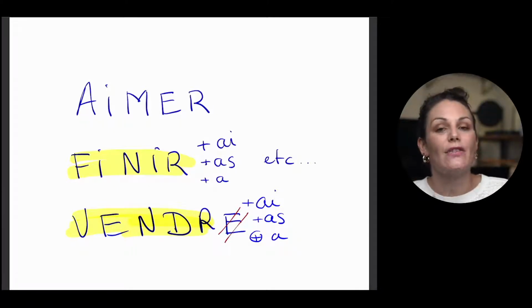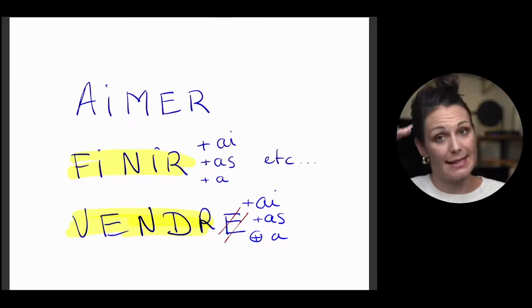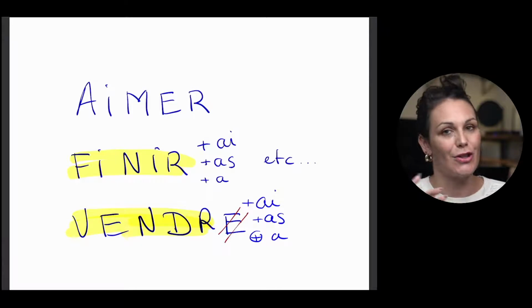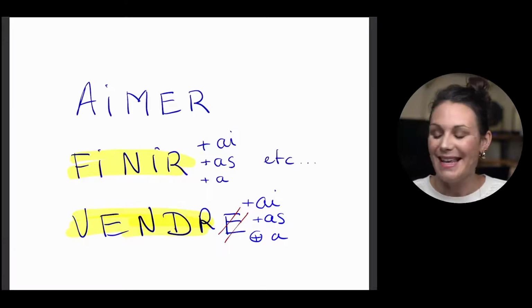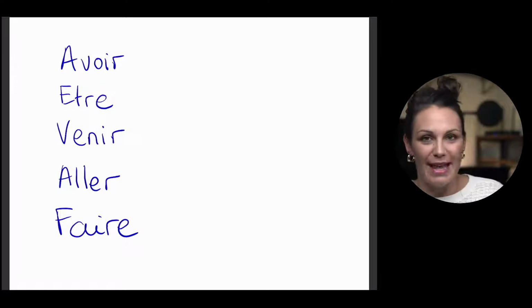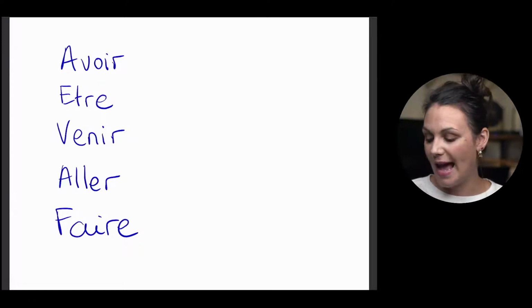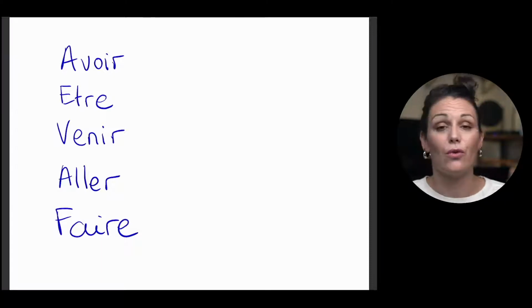The only difficulty that you have with the futur simple is that you have some irregular verbs. But when you know those irregular verbs, they have the same endings. This is not where the problem happens, it is more in the stem. So we have our irregular verbs: avoir, être, venir, aller, faire. There are a few more, but I give you the main ones.